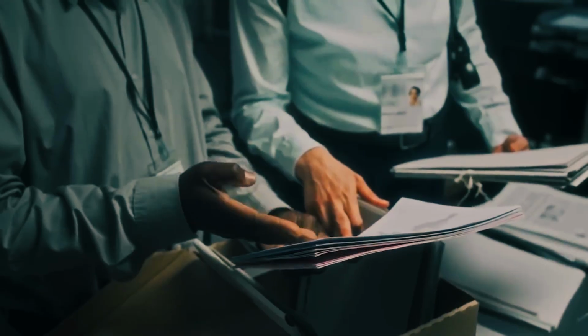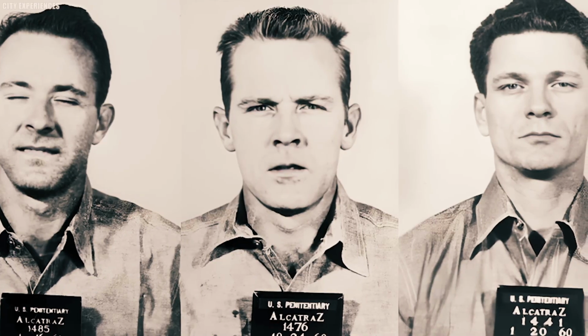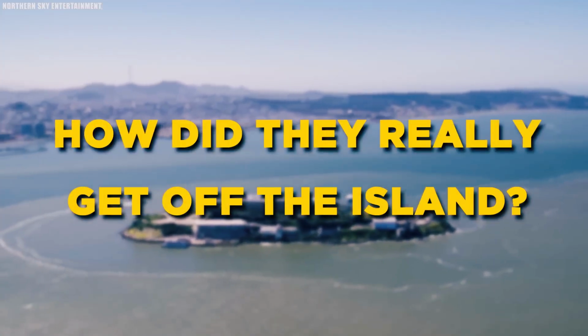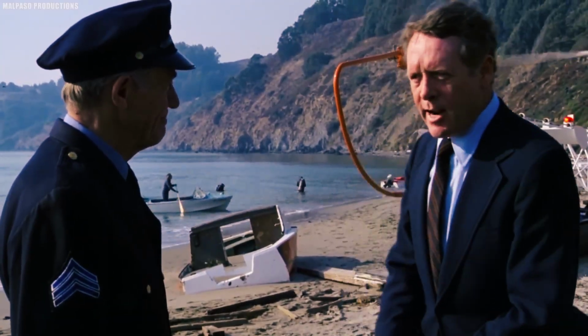For years, investigators tried to piece together the gaps. The men had the tools, the timing, and the plan. But what they didn't have, at least on record, was a clear path out. That question still hangs in the air. How did they really get off the island? The more you look at it, the more it feels like something is missing, something no one has fully explained.